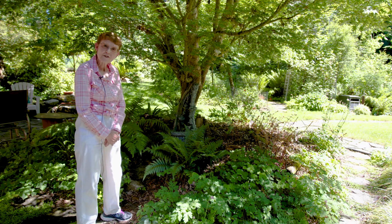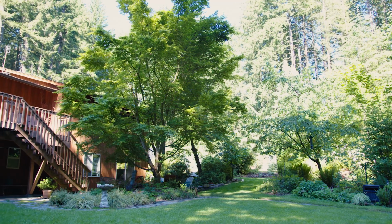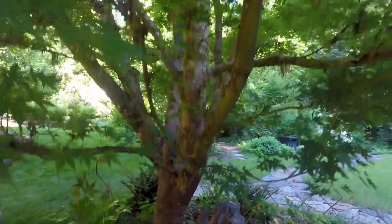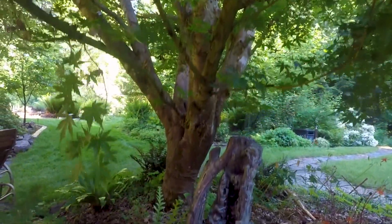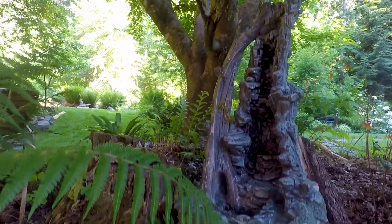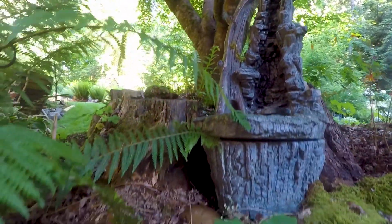So this is our fruit garden. We planted this coral bark maple, and we leave all the leaves that drop. That holds moisture, suppresses weeds. We don't ever put bark dust on this. We just let nature take its course.